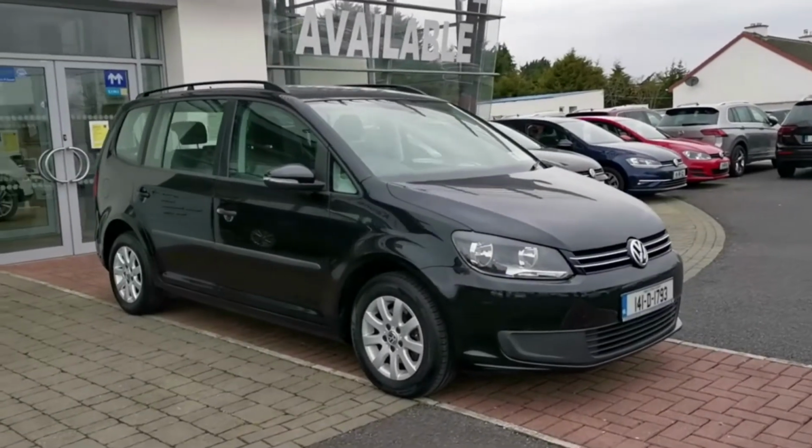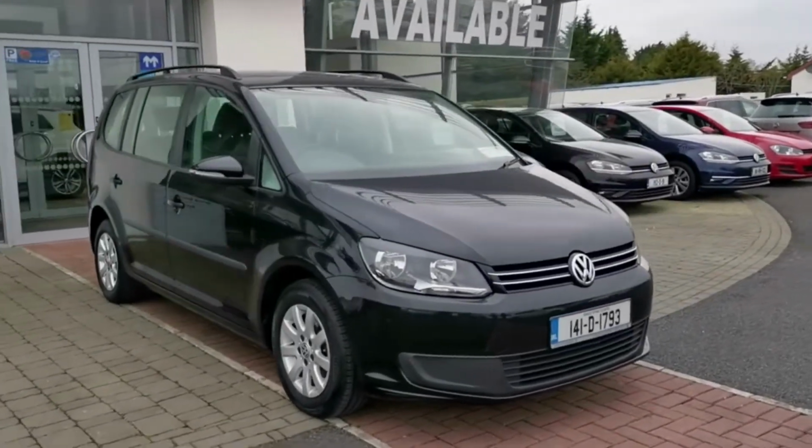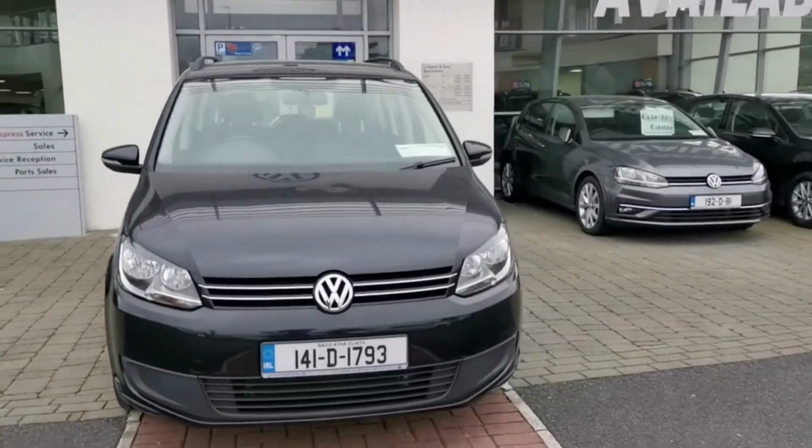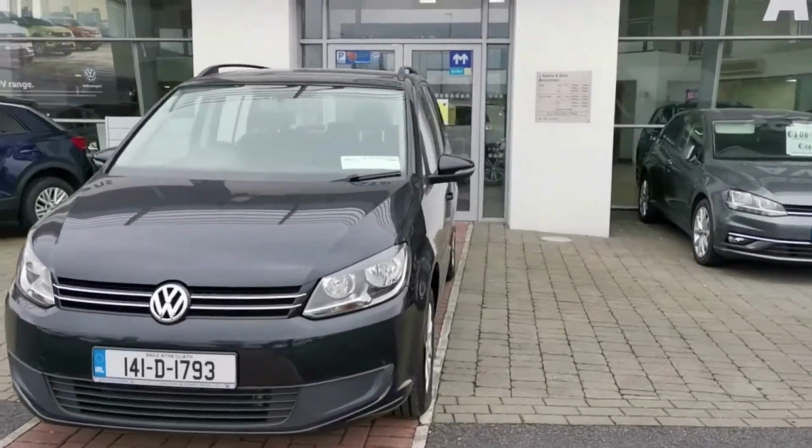This Touran is an ideal family car and is sold with a 12-month warranty. Best of all, this car has just been reduced in price by €1,000.